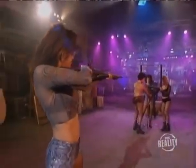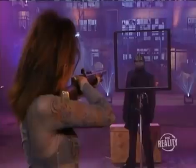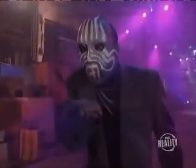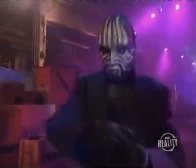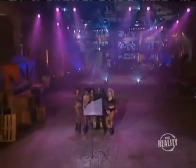Then, while you're distracted by the assistants, he quickly slips it into his mouth. The gun is fired. The magician spits out the bullet and X marks the spot. No need to check the obituaries in the morning paper. The masked magician lives on.